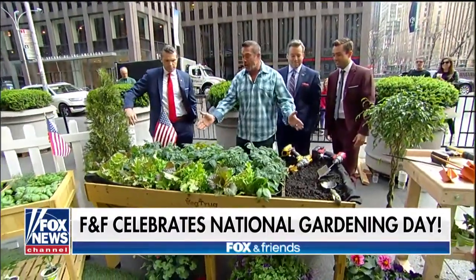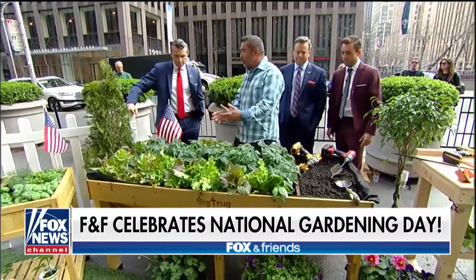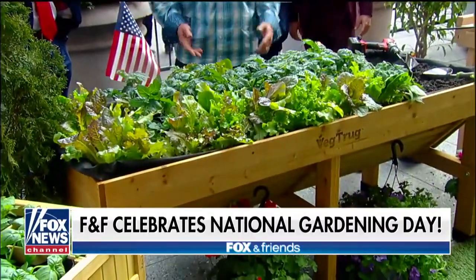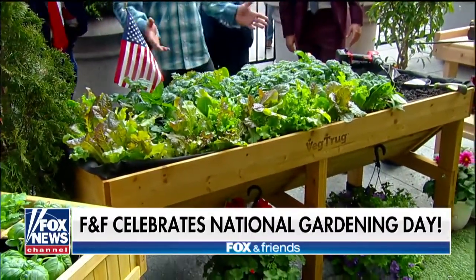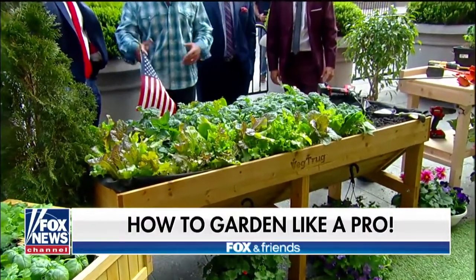Starting out with this VegTrug. This thing is awesome. This is a raised garden bed. It has a V shape, which allows you to put all your deeper rooted vegetables and plants in the center and the shallower ones on the edge. But if you notice, it has a liner which contains the dirt. So it's great in that it raises it up off the ground. Even if you don't have a lot of property, you can put this right on your front porch.